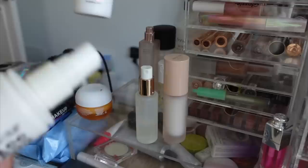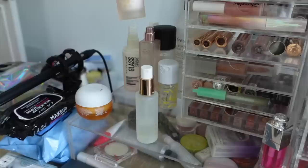And then I have my Gucci primer. It's dirty. And then Erin loves this one from Lila B. So we put this one up here. And then I have a couple of lip products. So my lip products go in here.